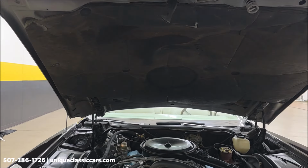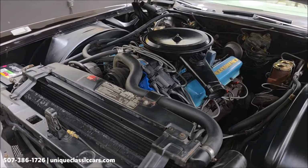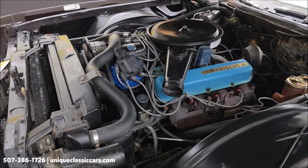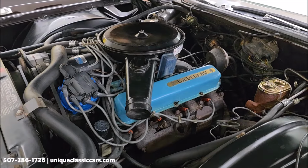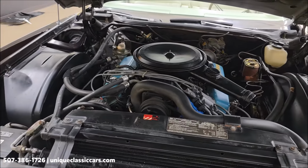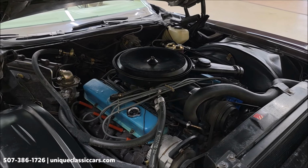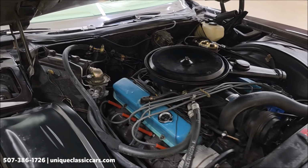All right, there's the underside of the hood and engine bay. Again, that 500 cubic inch V8 power. HEI ignition, as you can see, power steering, power brakes. Looks like a newer master cylinder. And AC with AC blown cold. AC has also been converted to the 134A.